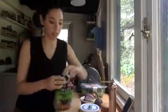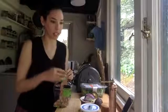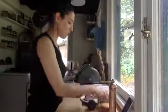And while the bread is toasting, that's basically my time to get all my ingredients ready, so that once it comes out, you just put it together and then it's ready, right? So I usually will just have all my ingredients here ready to go.